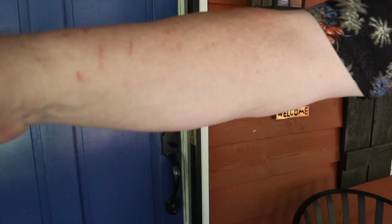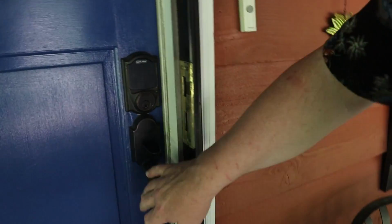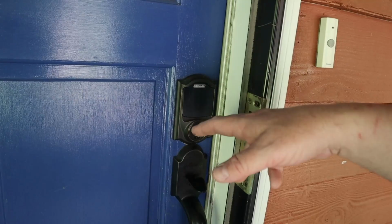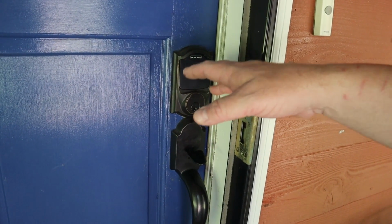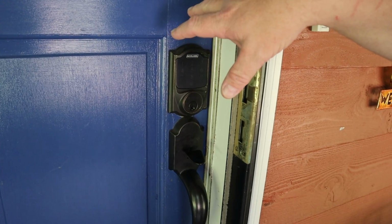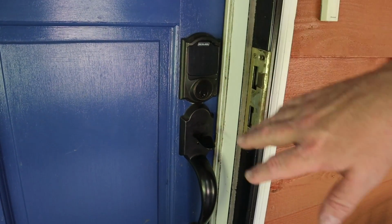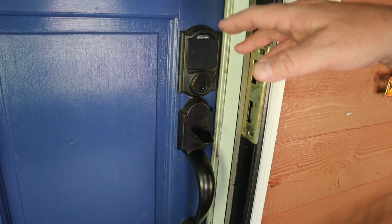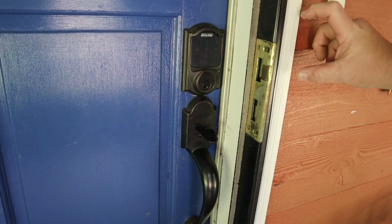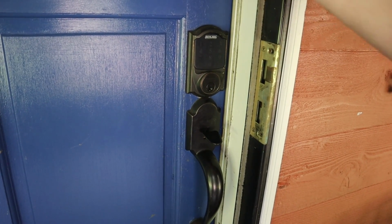The ones that we have right now just have the regular handle here at the bottom, but we also have a keyed touchpad for our deadbolt. So especially on any exterior door, you want to make sure you have the regular lock, but also have the deadbolt lock, and the deadbolt needs to be deep enough into the door frame itself and have some really long screws going into the door frame so that it makes it a lot harder to kick the door in.